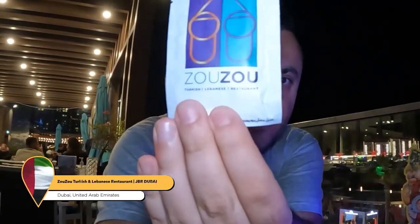Welcome to JBR Beach. We're at our favorite restaurant, ZouZou. There you go, ZouZou. They have one in Dubai Mall. They have one here, and maybe a few more. This one is our favorite because you get to see the wheel right there. Amazing views of the wheel, fireworks, and the drone show.